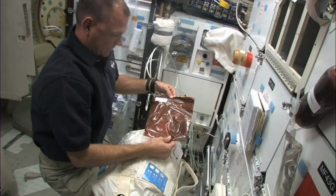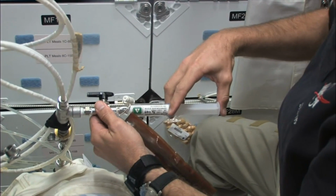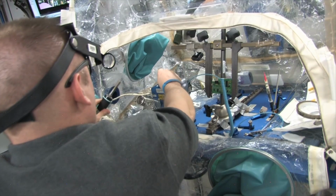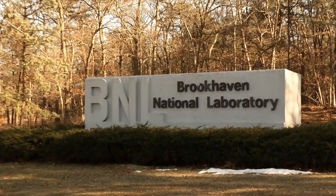There is no single place on Earth where a laboratory like this can be found, and in 2005, Congress designated the space station as an official U.S. national laboratory. This has opened up the station and provided opportunities for additional research from other agencies, universities, middle and high school students, and private companies.